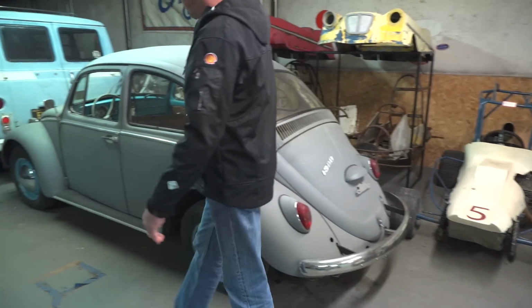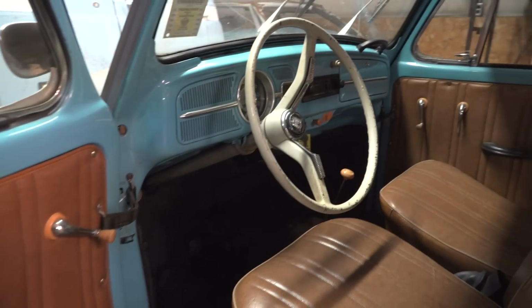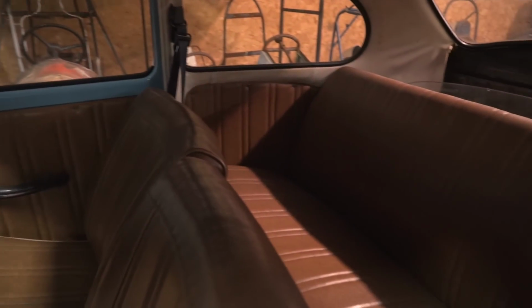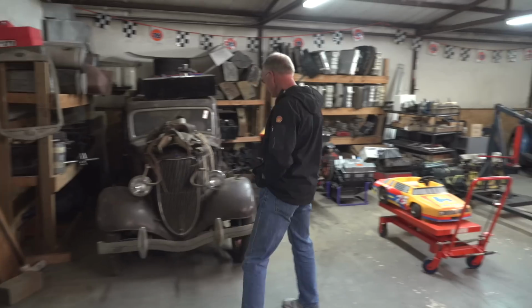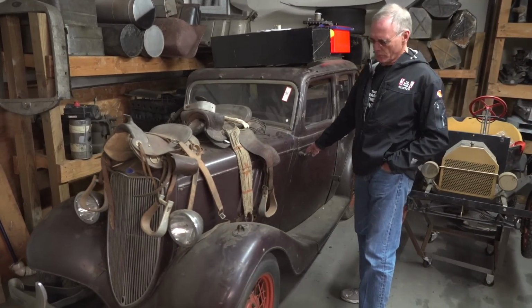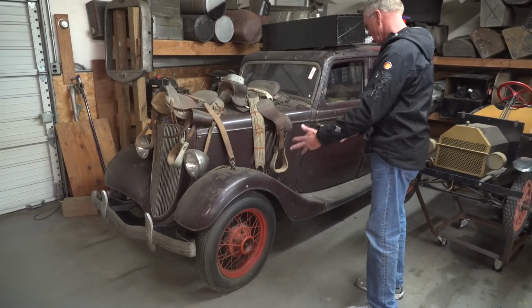So a nice old Beetle, 65. Now this is pretty cool. Ford Econoline van, 62. This is an English Ford, right? If you look at this car, it looks like a miniature 34 Ford. If you look, everything is small on it. The grille, the body, the wheels.